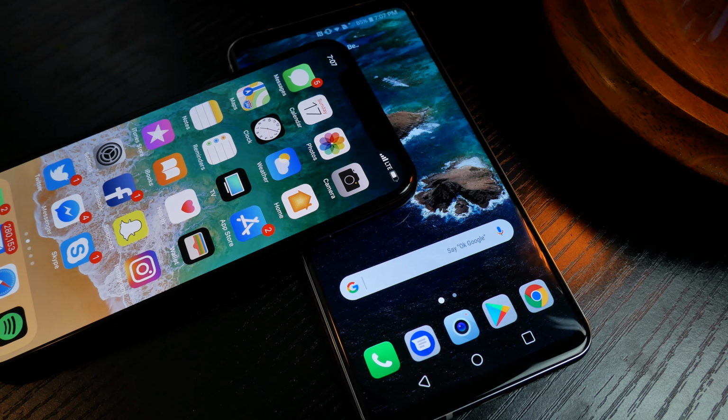But the iPhone X's price, I just can't get on board with. Too many issues out of the gate, too many unoptimized apps, and no headphone jack. Yeah, I'm gonna bring it up. So Apple fans, this is your time to jump ship.